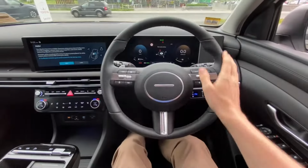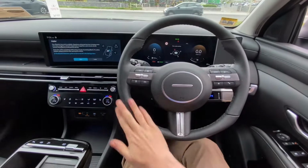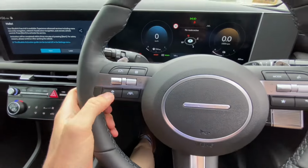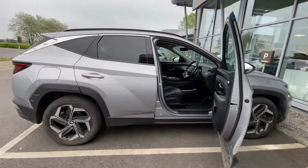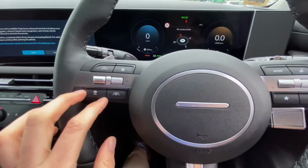So, 3-spoke, I don't know why, I just like the 3-spoke. I feel that it's sportier, I don't know, I just like them. They're on the new model Kona as well, I just like them. Right, the stuff is switched sides. So the cruise control is moved over to the left. One interesting point, your cruise control is now adaptive. It wasn't on this, a lot of people used to ask about it. It just means when the car in front slows down, you also slow down without having to use the brake pedal. Fine.